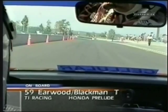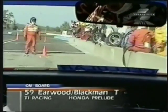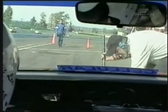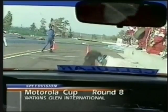Gary Blackman's standing right here in the middle of the track waiting to change over, so I'm looking forward to coming to the booth, even though I hate to get out of the car. There's Gary. As we come to a stop, I've got everything undone. I got to get out of here. I'll see you in a minute. All right, we'll talk to you in just a second. Terry Earwood on board the Honda Prelude as we're under full course yellow here at Watkins Glen. We'll be back with more in a moment.